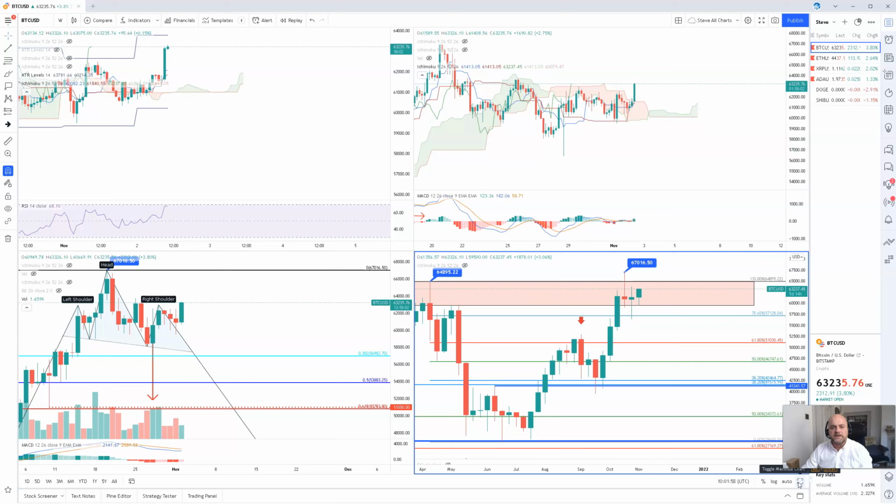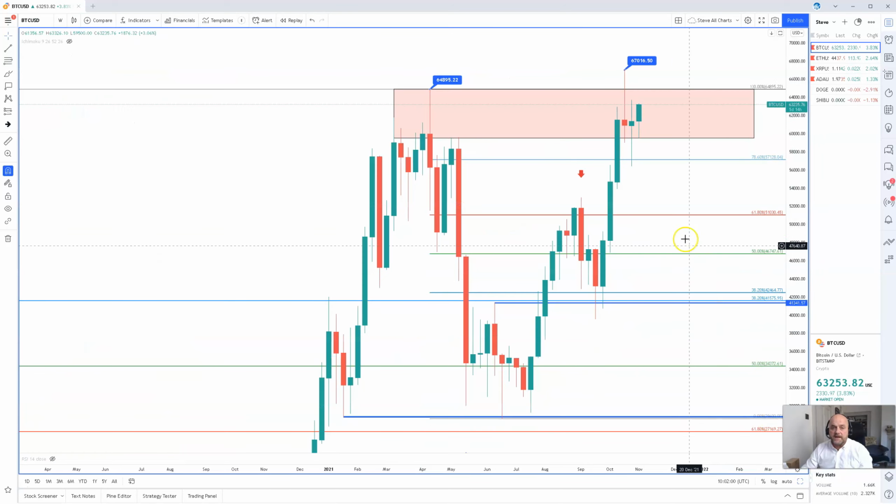So let's start with the weekly chart on Bitcoin. Interesting, obviously we know that we had a new all-time high a few weeks ago, got up to 67,000. The previous all-time high before that was just below 65,000. And we saw a big rejection from this on the week of 18th of October. Last week was a very indecisive week.